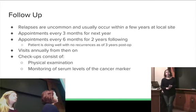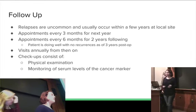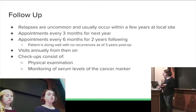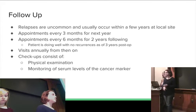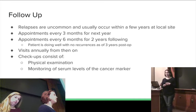And relapses of this are fairly uncommon and usually occur at the local site within the first few years. So for the first year, they had follow-up appointments every 3 months, and the next 2 years, every 6 months. And as of that 3 years post-op point, this patient was still doing well and was healthy and had had no recurrences. And they plan on seeing him annually from this point on. These checkups consisted of a physical examination, and they monitored the serum levels of the cancer marker, and those levels remained normal and stable ever since the surgery. Unfortunately, they aren't able to compare them to levels before because those levels were not taken. But as of this point, the boy is doing well and is healthy, and overall a happy ending.